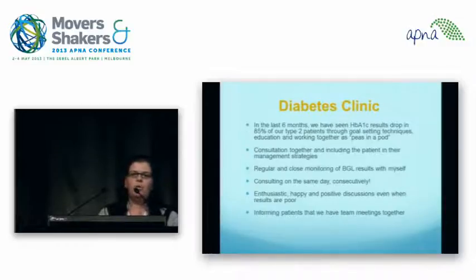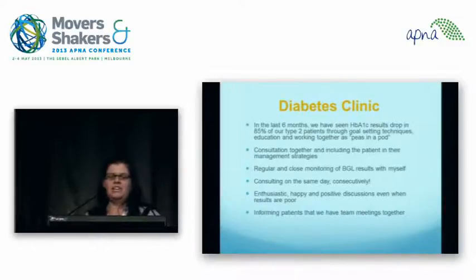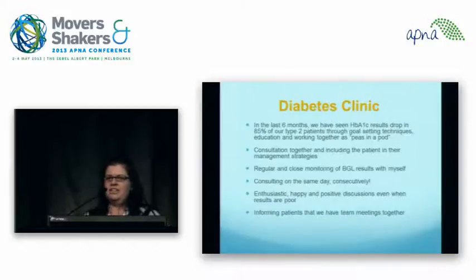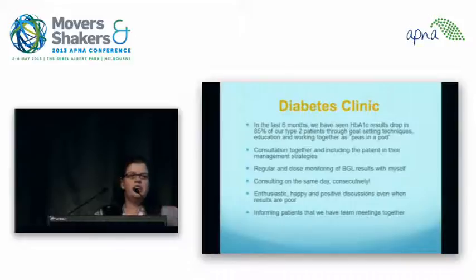So this point is, if anything in the whole presentation, something I want to try and get across to you guys really strongly, because the convenience for the patient is just, they just love it. It's amazing. They don't have to come backwards and forwards, or go and see another allied health professional at another clinic. So this has been really, really successful.